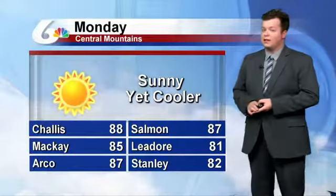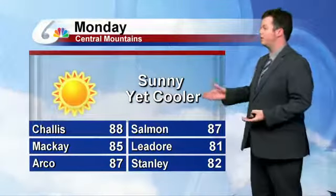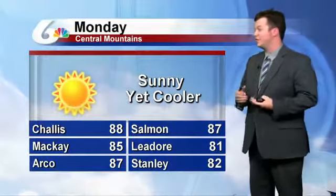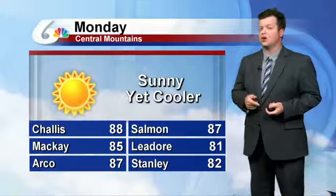Central Mountains are relatively clear tomorrow. Sunny, yet cooler, starting to cool down. We've been in those 90s. They're seeing 88 in Challis, 87 in Salmon. So a significant cool down from those mid-90s I saw earlier in the week.